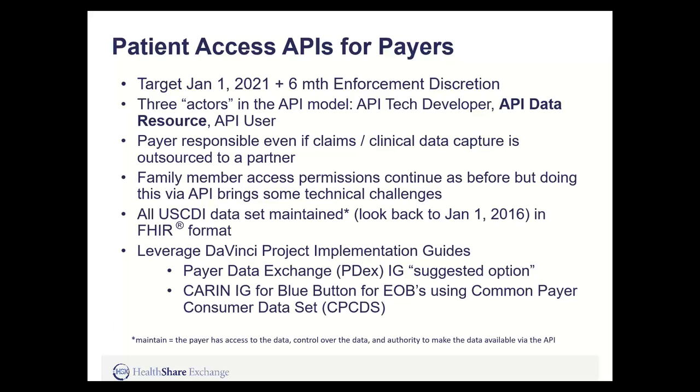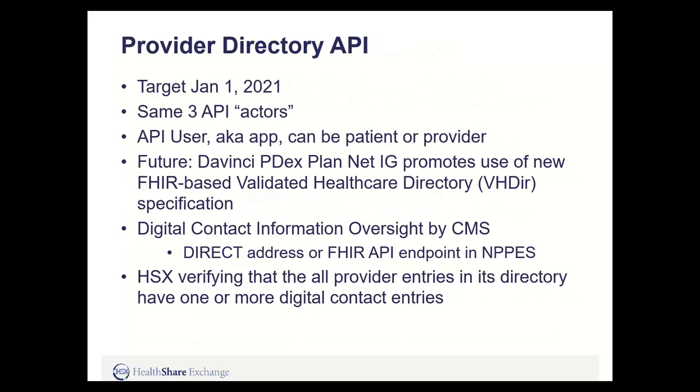And we'll talk more about this as we look at the payer data exchange requirement of the final rule. The other thing I want to mention here is that this is not very specifically called out in the rule as a requirement. However, they use the term suggested option. Most of the payers on this call know about the Da Vinci project. They have been very busy for the last few years developing implementation guides. And there is one called the Payer Data Exchange IG that is a suggested option here for supporting these API requirements in a very specific way. And the other one is coming from the CARIN Alliance. They have an IG for Blue Button, and that's for sharing EOB kind of data with the patient. So the last one is not specifically in the final rule, but it is in the Da Vinci work. So it's kind of like sharing one thing with another. All right, so that's on that API.